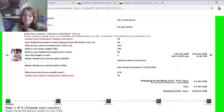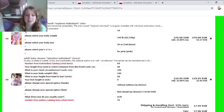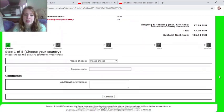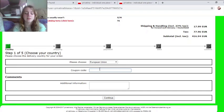So I am logged in. This is step 1. Obviously you just hit checkout again when you're going for it. So this is all the details. This is where you pick your country. Currently we're inside the EU. This is where you input your code, which I know is why people have been getting so confused, and I've been getting messages and all the confusion. This is where you actually input any discount code you have, and then hit continue.